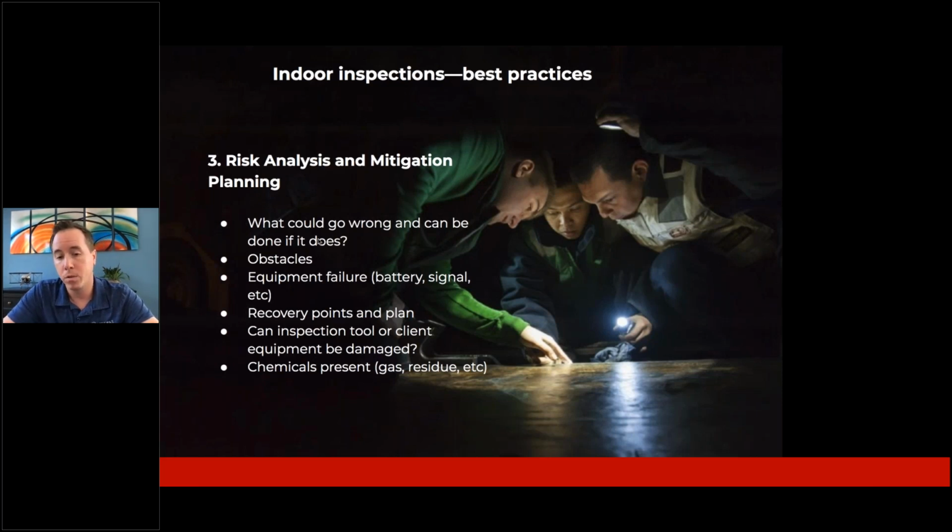So if the drone does go to the bottom of the vessel, can we go in there and get it? Can we rig up a fishing pole to get it? Will we have to send in a rope access technician to get it, or maybe build a scaffold? Who knows, but it all kind of goes into the planning.